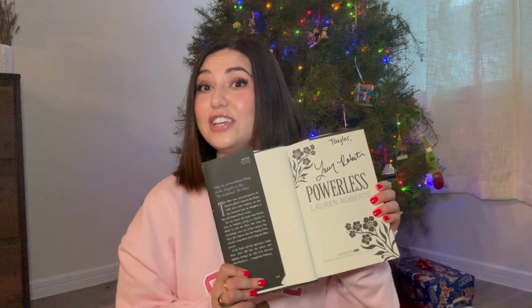The first one I'm gonna do is absolutely a no-brainer, but it is indeed Powerless. Now, I'm sure you saw, but this year I did actually go ahead and meet Lauren Roberts, and she is the cutest, loveliest little human, and Powerless was probably one of the best reads of the entire year for me. It is everything that you want. It is a slow burn. It is romance. It is fantasy.